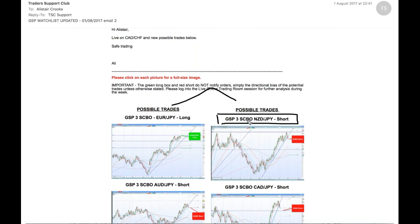So we're looking at a short trade. The specific strategy is what's called an SCBO. It's called a swing consolidation breakout. But the strategy specifics are something different to the technical tools that we're using, even though the technical tools can be part of those specifics. And you'll see this as I go through.